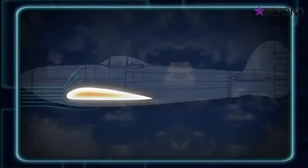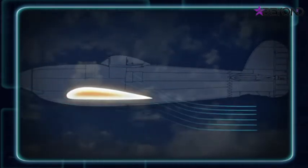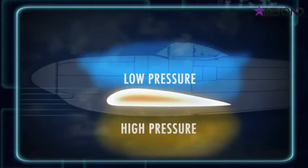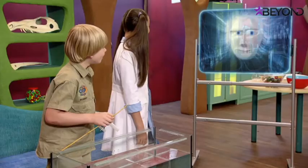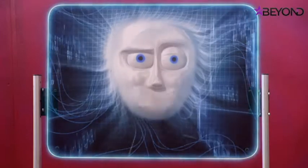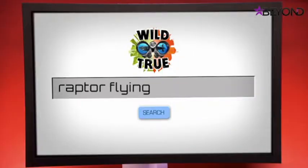Lift. Wings, or more accurately aerofoils, create lift when they move through the air. The shape of the wing creates a pressure difference on the upper part of the wing compared to the lower part, which pushes the wing upwards. This works for both plane wings and bird wings. Shaping a wing to create lift is a basic principle of wing design. Okay, so it's all about lift.